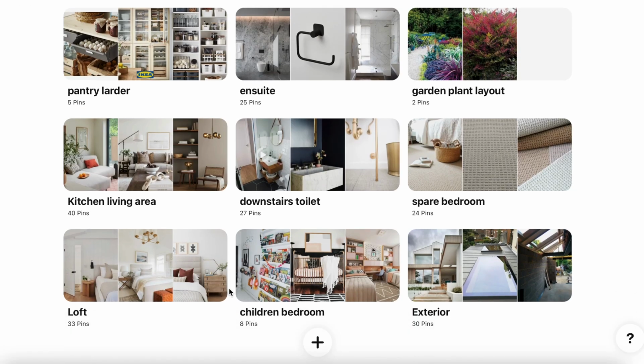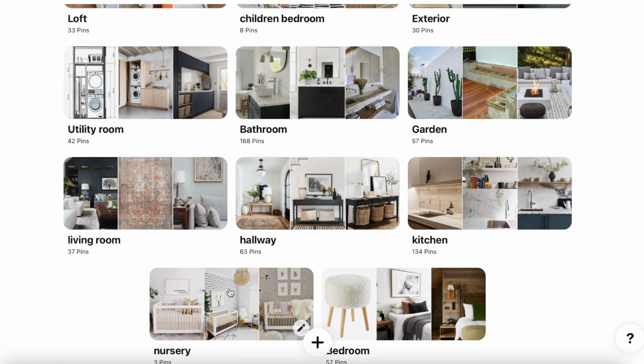This is a great way to take inspiration from images of what other people have done in their homes.